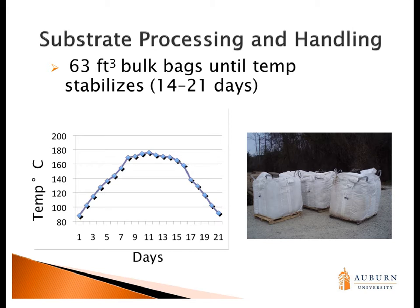And what we found, and it varies based on time of year, but what we found in general was that once the whole tree has gone through final processing and placed inside these bulk bags, we saw a pretty rapid increase in the temperature inside the bag. And that increase, again, happened pretty rapidly. As you can see in this chart for this particular data set, from day 1 to about day 11, we had an increase in the substrate temperature from about 85 degrees up to close to 180 degrees. But that was followed by almost an equally rapid decrease in temperature and what we termed a stabilization of the product.